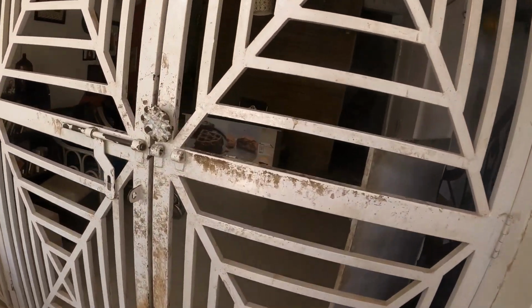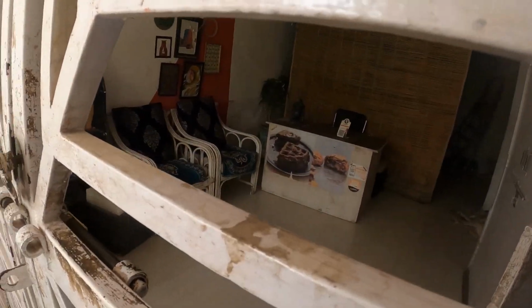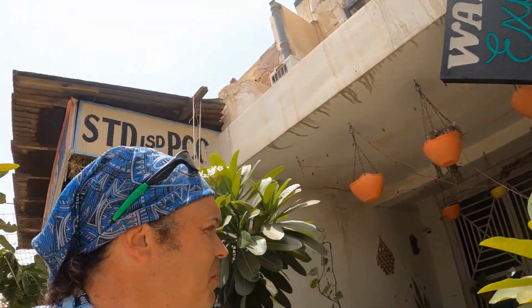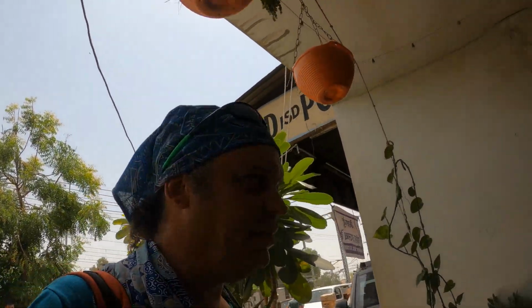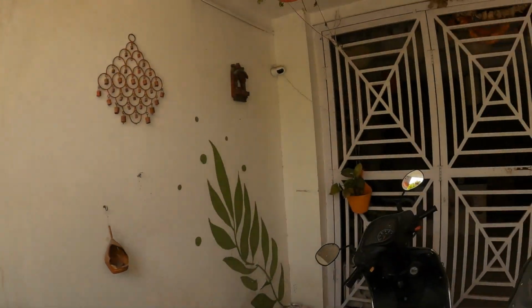Doesn't look like it's open. Well, I'm not sure whether it's open or not. The woman's just come down and told me to wait, so maybe it is open. Got an angry dog. Well, the waffles is a non-starter.